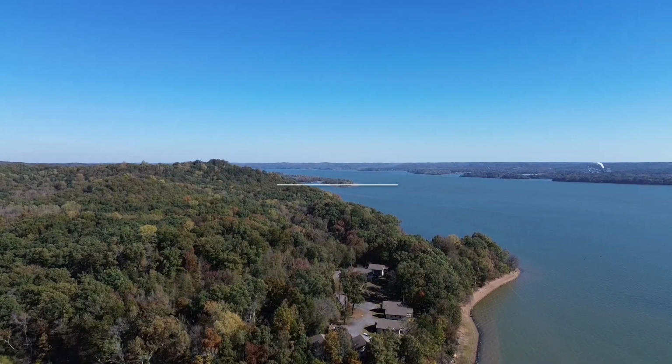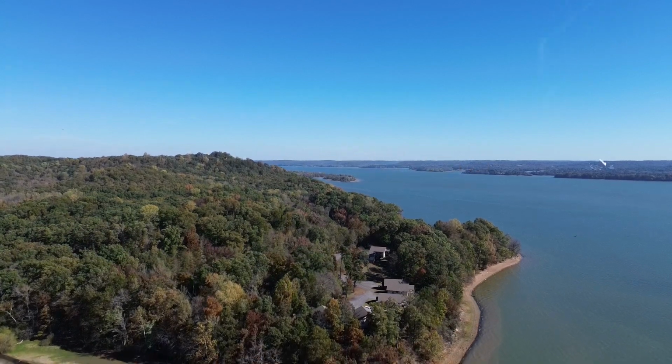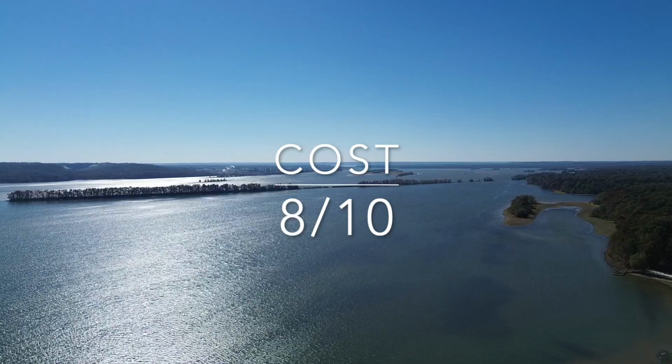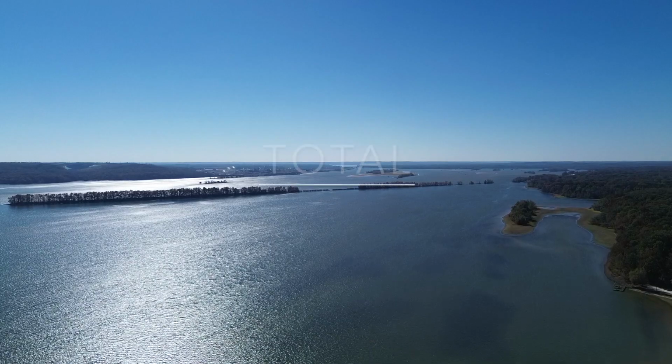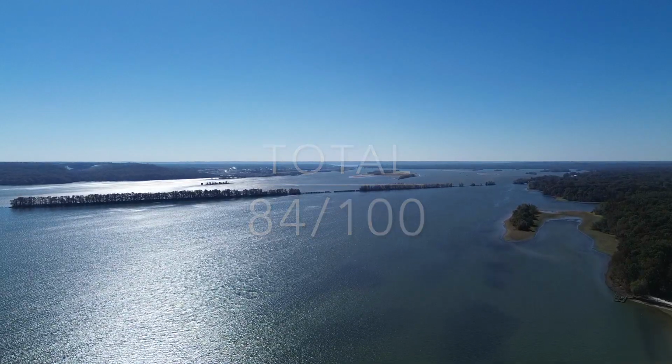Being right there on the Tennessee River, it gets an 8 out of 10 for uniqueness. Also, the cost was very reasonable, and don't forget about your 10% discount as a Tennessee resident. It gets an 8 out of 10 for cost, which brings the grand total to 84 out of 100. This was an amazing park. You need to visit it.